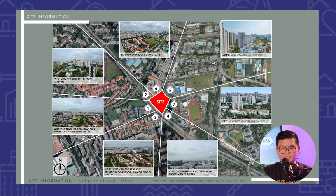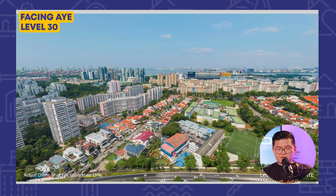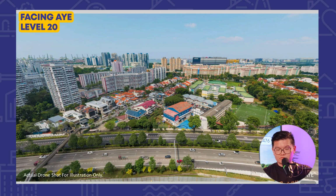So as we take a look at this view, for example, we have actually 6 different views over here. So one of the key views that we have is this drone view, which is facing quite a big landed view right in front of us. And as you can see, you can even have sea views right in front of you. We have 30 stories, which is slightly lower. And subsequently, we have level 20 as well. We have quite nice, vast views right in front of us.